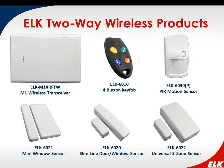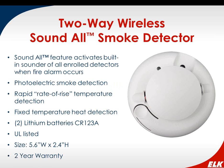And so now, without further ado, drum roll please, we would like to introduce to you our very new Sound All smoke detector to our two-way wireless line. So Amy, please describe to them this amazing product.